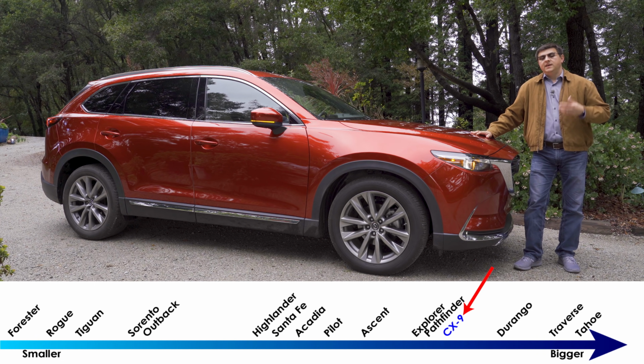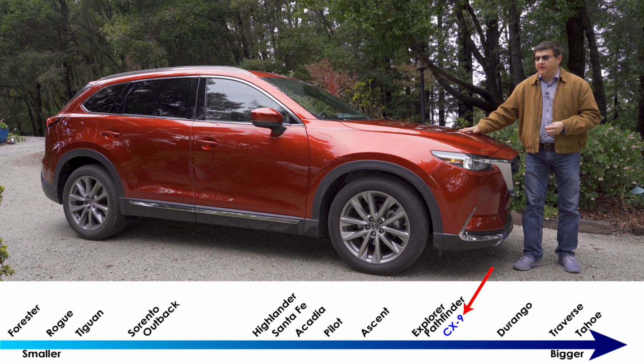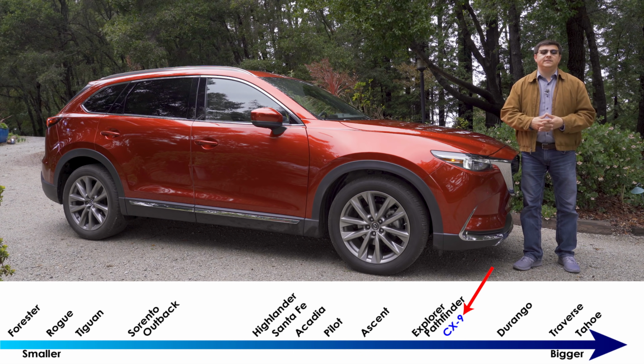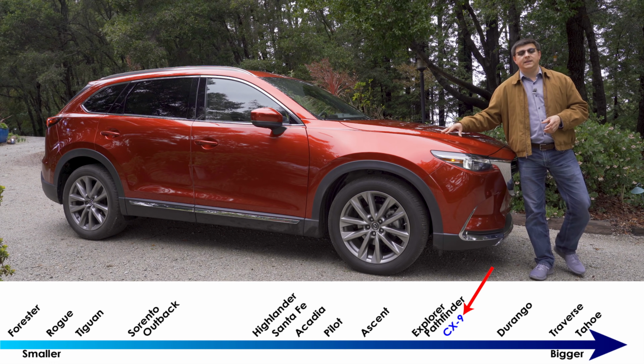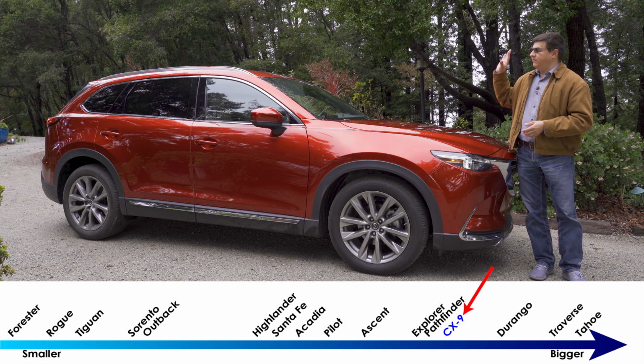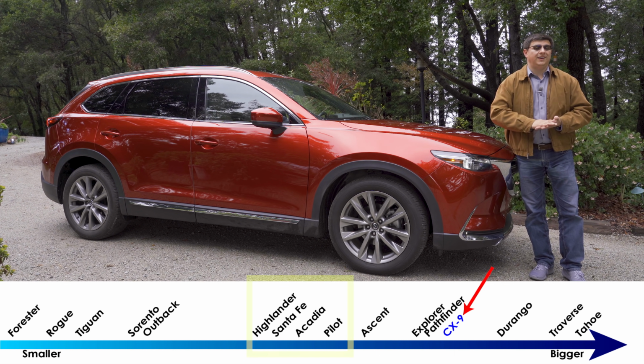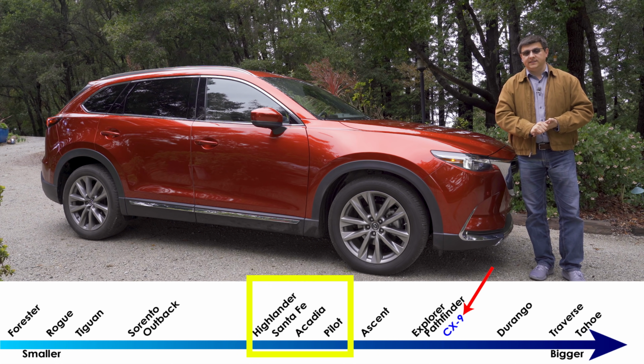So you can see that this bit right here is really just used up in the pretty work to help elongate the nose. The effect of this is that at 199.4 inches long, this is one of the longest entries in this group. It actually is only a little bit shorter than a Durango or a Traverse and is notably longer than the new Kia or the Hyundai. But because of the way the space has been utilized, we actually find interior room that's a little bit closer to something like a Honda Pilot or a Toyota Highlander than the larger entries in this segment.